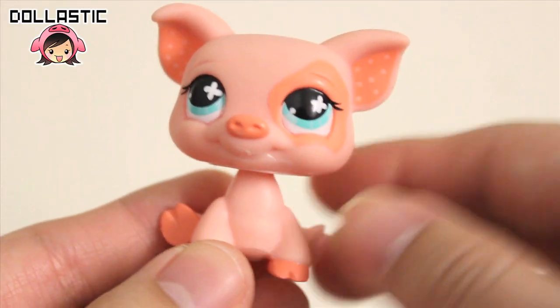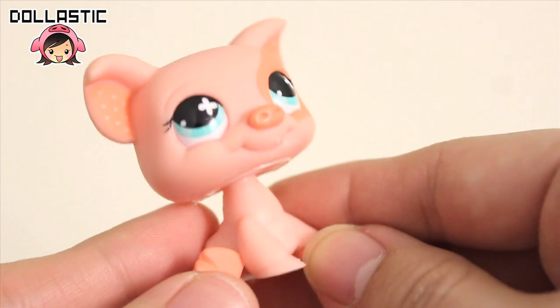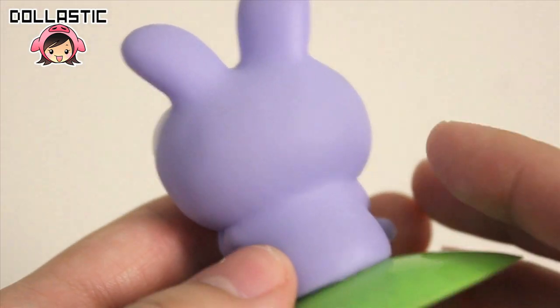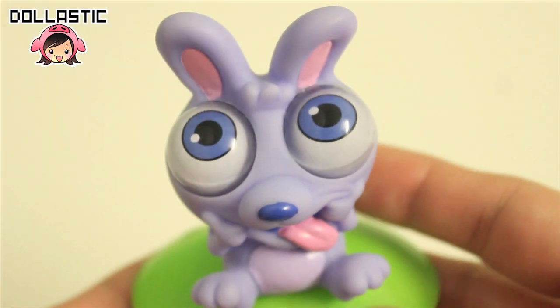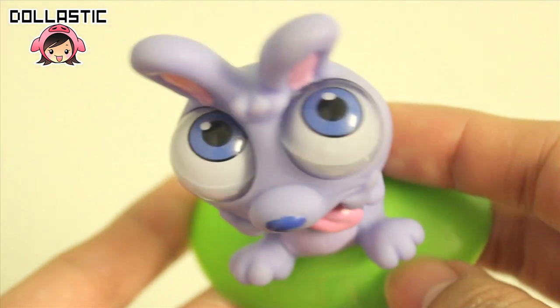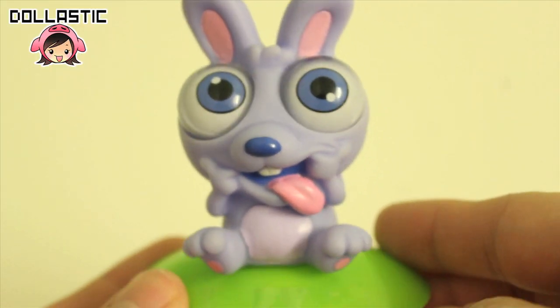And here's another piggy. And he's got polka dots in his ears. Really cute touch. And dun, dun, dun, dun. This is the one that I told you that I was creeped out about, okay? You guys ready? I don't know. Do you guys think it's creepy? I think it's creepy. And look, its eyes follow. Do you see? Oh, I don't know what to do with this. If you guys know what this is, please let me know.